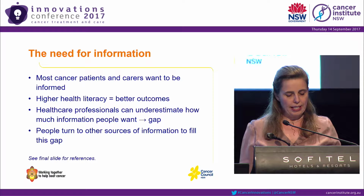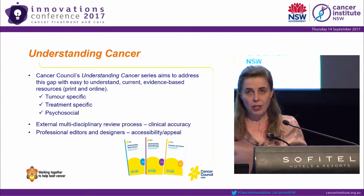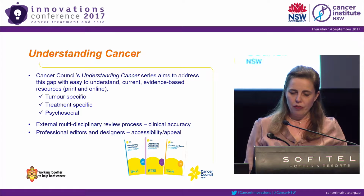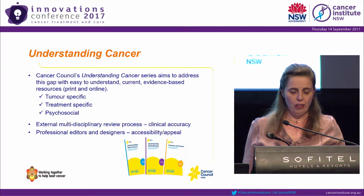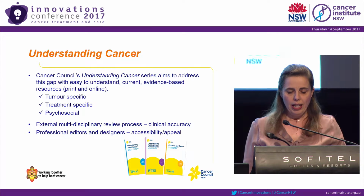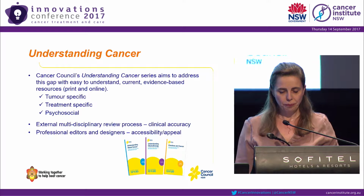So in response to this, Cancer Council produces a wide range of information booklets for people affected by cancer in a series called Understanding Cancer, which some of you may be familiar with. The Understanding Cancer series encompasses more than 50 booklets, as well as some fact sheets and other resources, and focuses on 3 core domains. So types of cancer, so bowel, melanoma, lung, bladder, ovarian, treatments such as radiotherapy, chemotherapy, surgery, and psychosocial issues, so emotions and cancer, nutrition, sexuality, caring for someone, finances, the whole gamut.